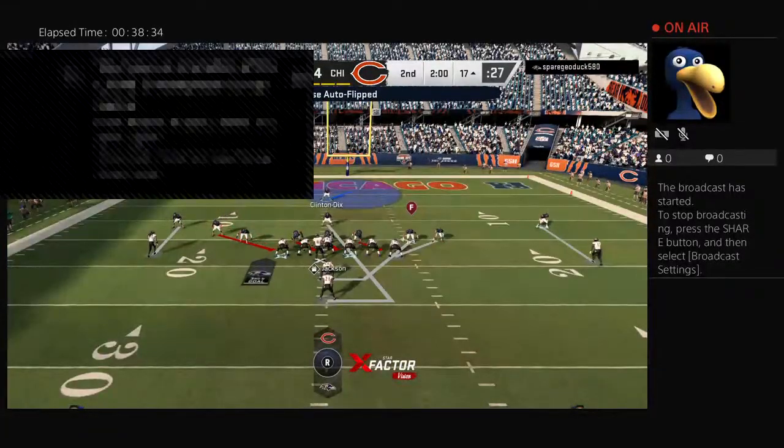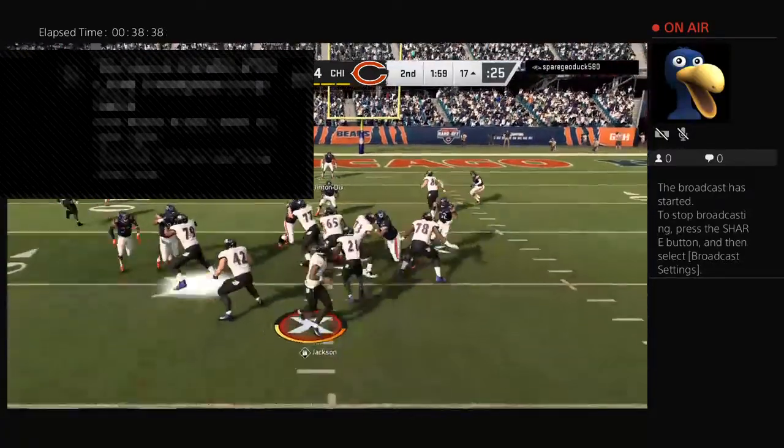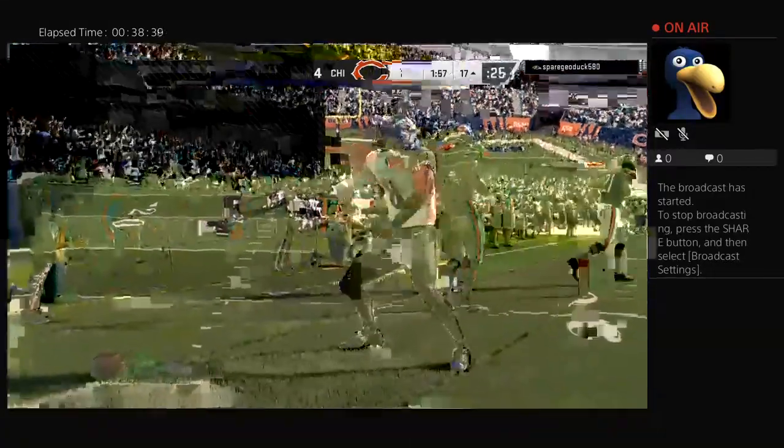Fans, a reminder, I have a note card here that says ad-lib halftime preview, so I guess let's do just that. Some more Ravens.